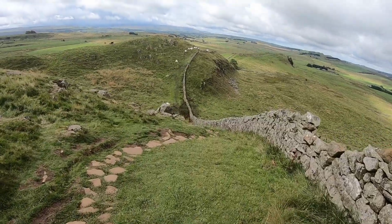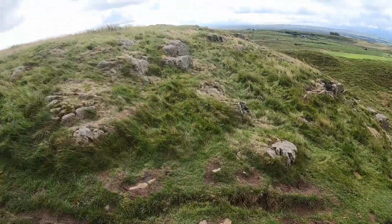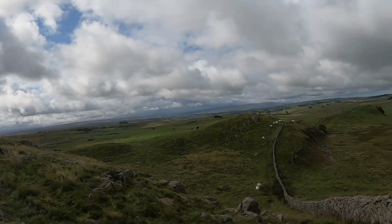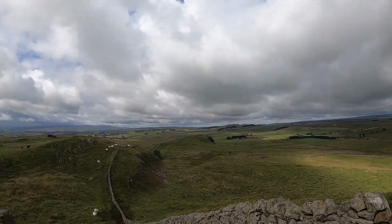This section of the wall has a lot of very steep bits. Like here, you've got to be careful, watch your footing. It's another very steep downward path here. You just have to be careful on the way down. Brilliant views though, out to the west, up to the north towards Scotland, the Cheviot Hills there. Wonderful really.